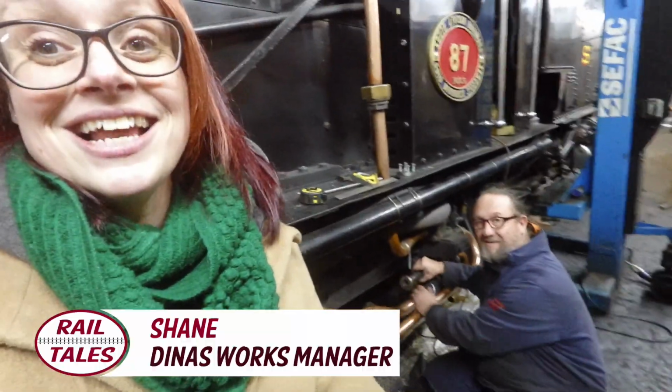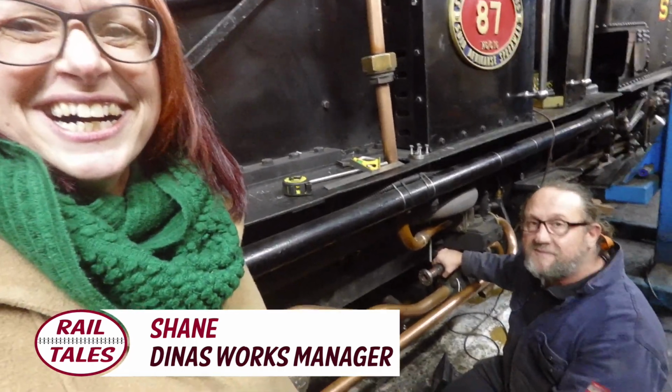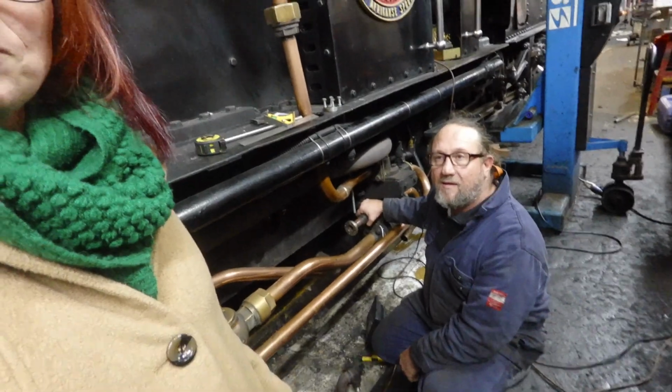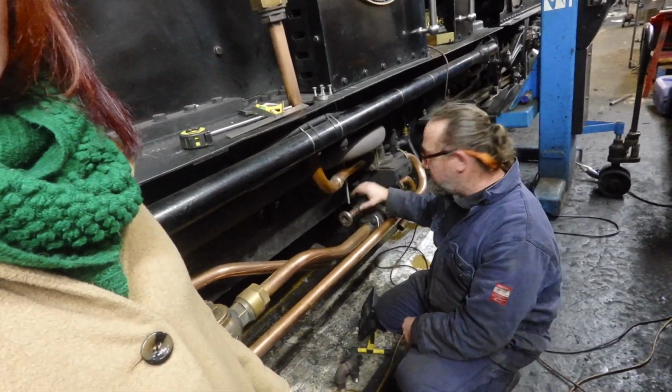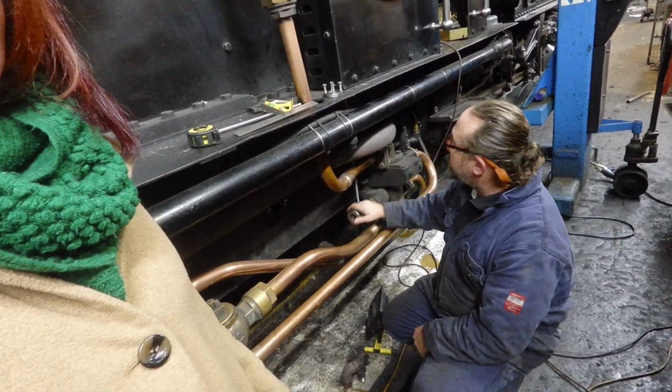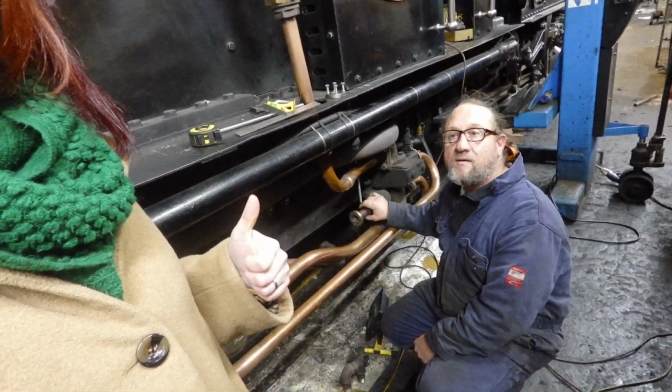Where are you? There you are. Nope, you're there. Hello. Hi. So, 87? Yeah. What are you doing to her? Getting ready for the season. What have you been doing to get her ready? Well, at the moment we're just finishing off the winter work. I'm busy fitting the drench valve lever into the cab so that the drenching can be done on the run.